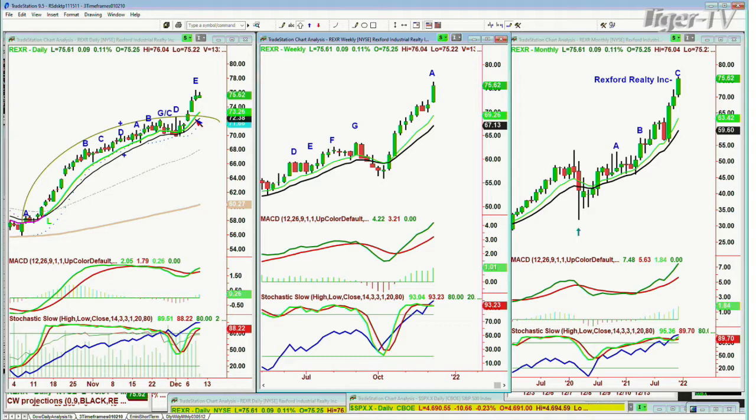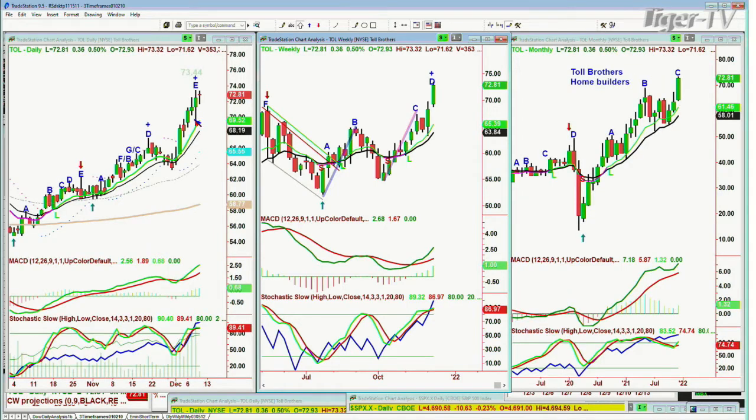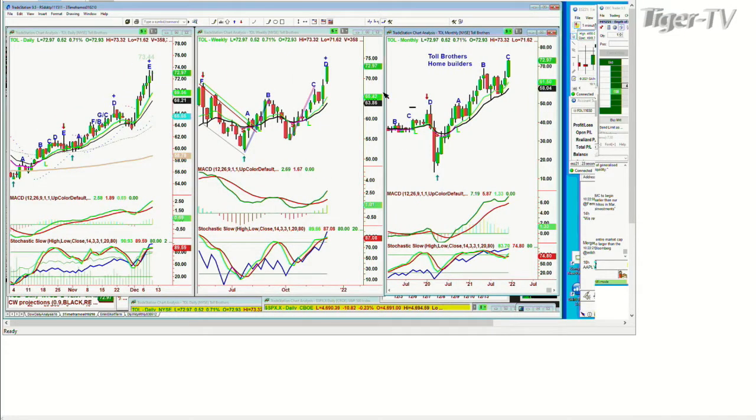But if it's going to hold here, and look at this, you've got Toll Brothers, absolutely a fabulous move. It also was about to curve over and it ran to the upside. It's a little different chart pattern. Toll trading up 33 at 72.83, almost, is that an all-time high? I think it is, actually. Let me just grab the monthly. Oh, yeah, absolutely an all-time high.